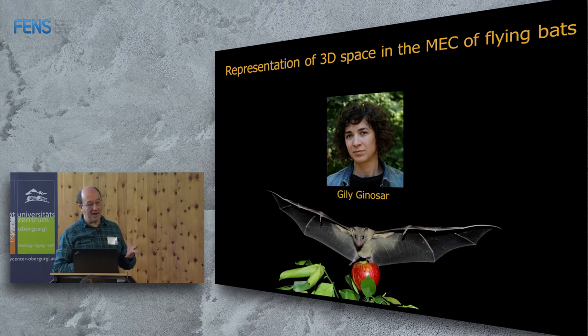So Gilligan Osar, PhD student in the lab, is now looking at representation of 3D space in the medial entorhinal cortex of flying bats.